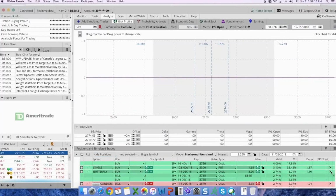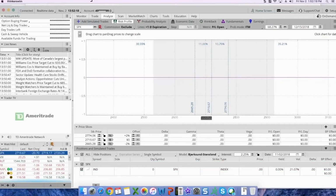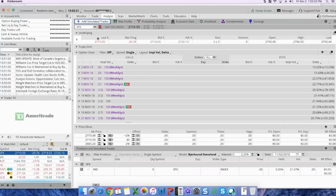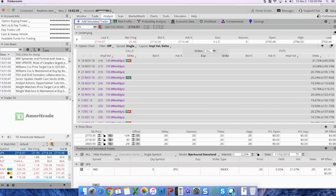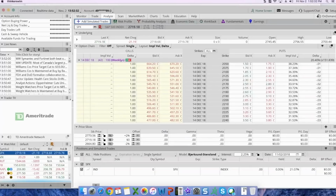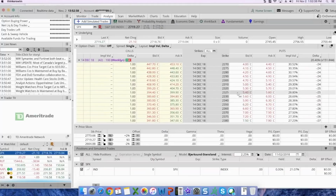In this environment, one of the things I've been doing is going a little bit further out because the volatility is higher. VIX right now is 20, which is a pretty high level. So based on that, I'd go a little bit further out. I'm going to go out to December. You guys see this? December 14 is 42 days out.